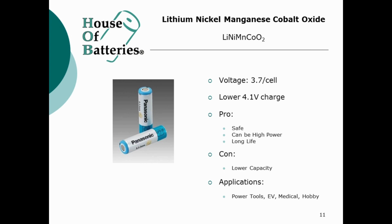The nickel manganese cobalt is one such variation. It is charged at a lower peak voltage than some of the other lithium chemistries. Cobalt oxide and manganese oxide cells, for instance, are charged to a peak of 4.2 volts, whereas nickel manganese cobalt is charged to only 4.1 volts to achieve a long cycle life.